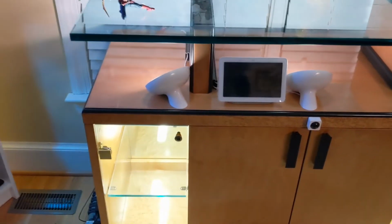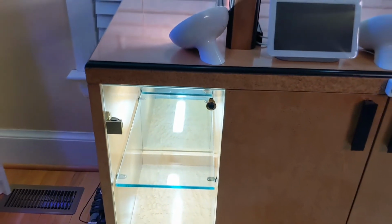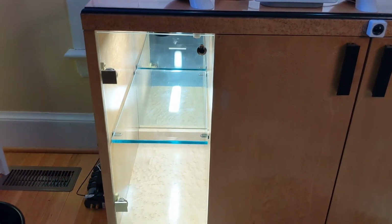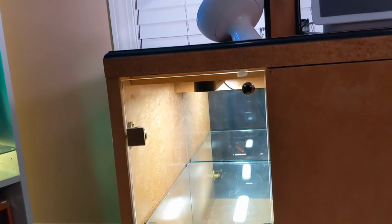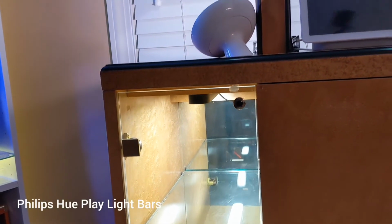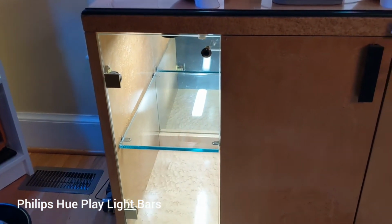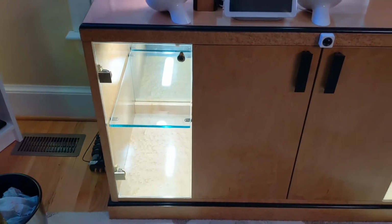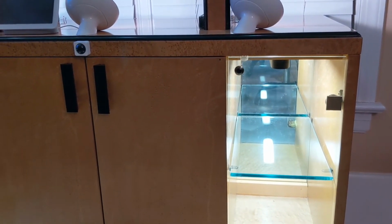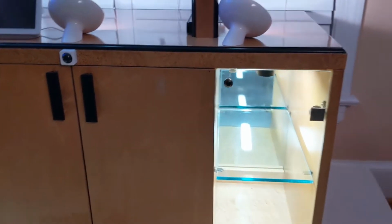And then each one of these shelves, it came with a light, like a cheap incandescent light that I removed and slapped a Philips Hue Play light bar up in there. And you can see that's actually on I think 60% brightness, and already completely lights up the shelf. One on each side, so they're going to be nice. And again, there's also typical Philips Hue, full RGB, lots of settings, whatever.